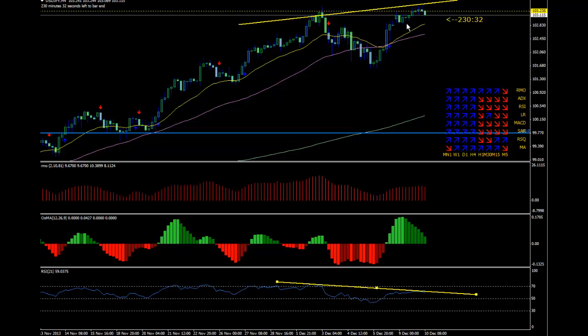Once all those are in place, then pull the trigger. You've got to treat this template very mechanical. You've got to treat any of your trading very mechanical. Leave that emotional tie outside. Okay, very important.